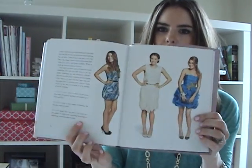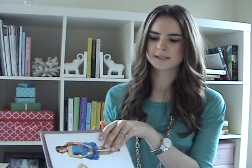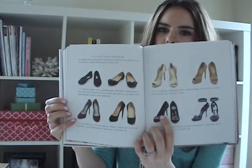And here's another set of her showing some dresses and different ways to style them for different occasions. Overall, I'm actually really glad I bought this one because here's another part on shoes, what kind of shoes should be in your collection.